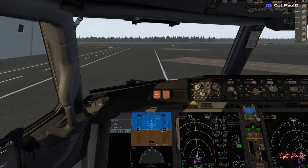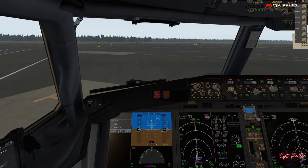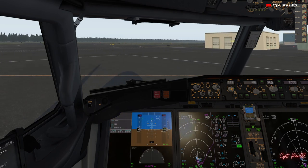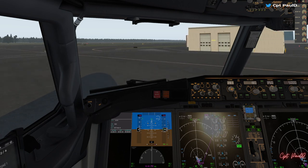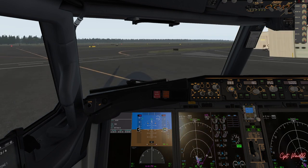Scandinavian 3, TG vacated runway 26 for X-ray 2, request stand 45. Scandinavian 3 2 Juliet, taxi to stand 45, give way to company Airbus A320 on Zulu. Taxi to stand 45, give way to the A320 on Zulu, Scandinavian 3 2 Juliet.